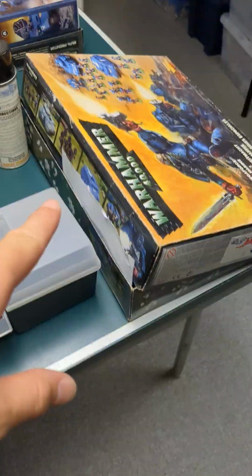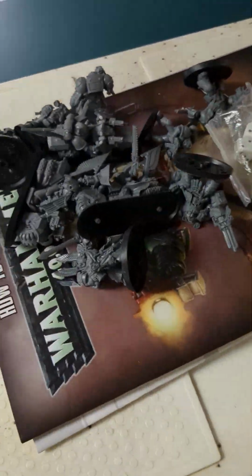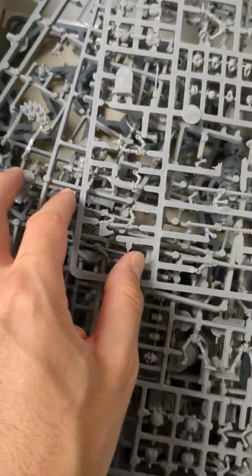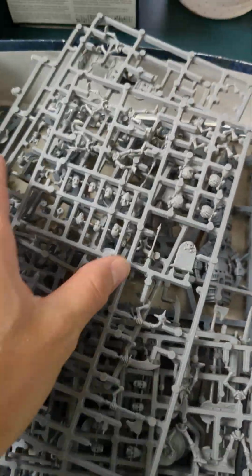So we saw the Ultramarines, saw the tanks, saw the stuff over there. Ooh, let's peek around the corner. Dark Angels. This was a treat. These are new on sprue, old school Khemrian warriors, I think. They're the old Tomb Kings infantry. Mostly. There's other stuff in here.